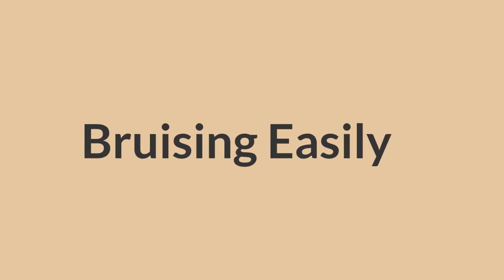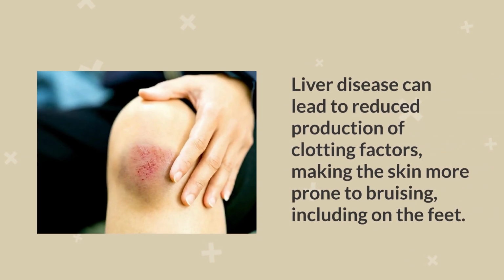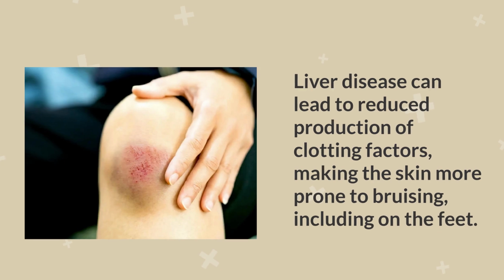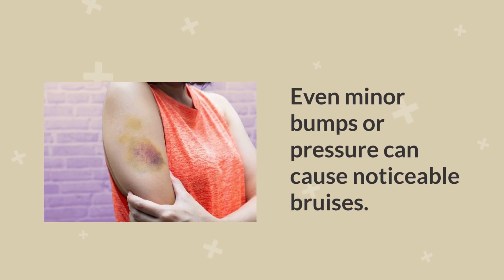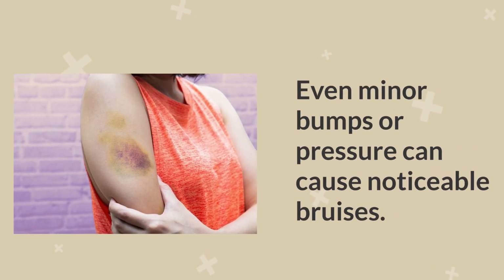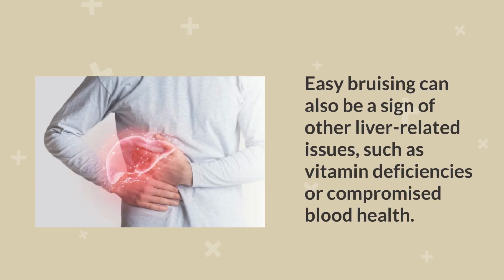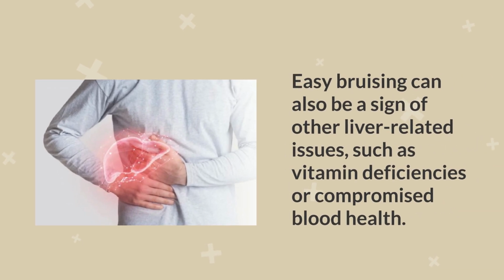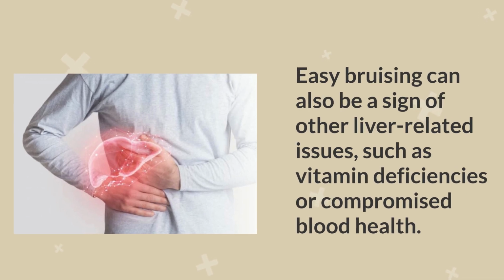Number 3. Bruising easily. Liver disease can lead to reduced production of clotting factors, making the skin more prone to bruising, including on the feet. Even minor bumps or pressure can cause noticeable bruises. These bruises might be larger or take longer to fade than usual. Easy bruising can also be a sign of other liver-related issues, such as vitamin deficiencies or compromised blood health.